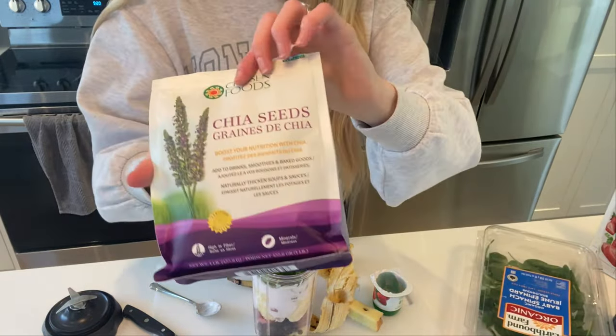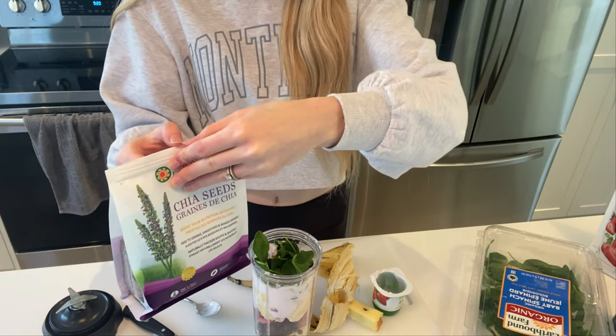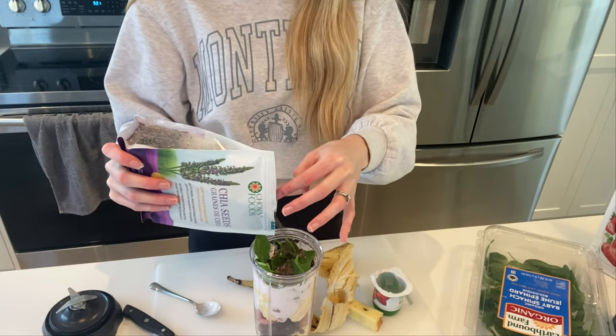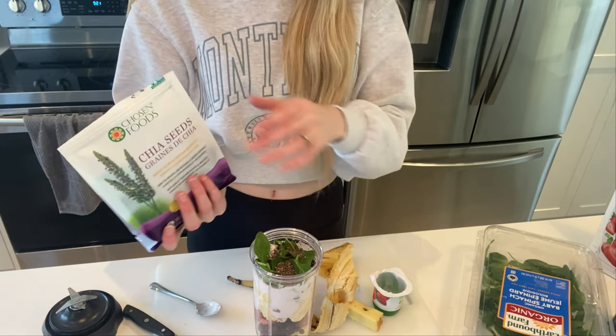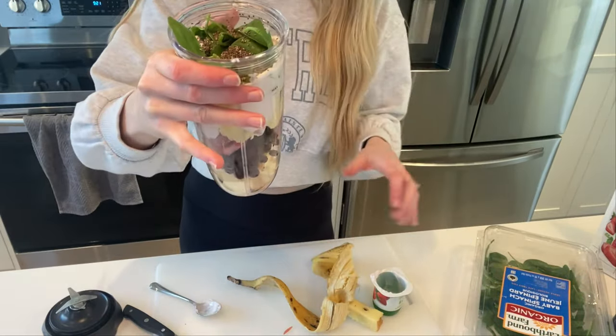And then next I just put in some chia seeds. I got this from, where did I get it? Oh, Winners. They actually have a really great little health department in there where you can get little seeds or oils, like coconut oil and stuff like that. That is basically it.